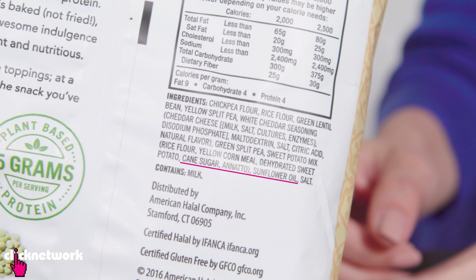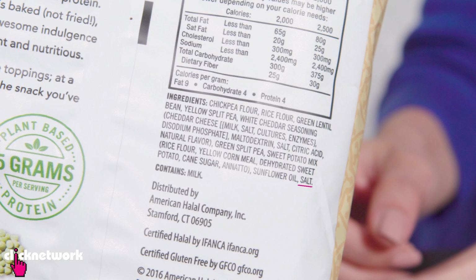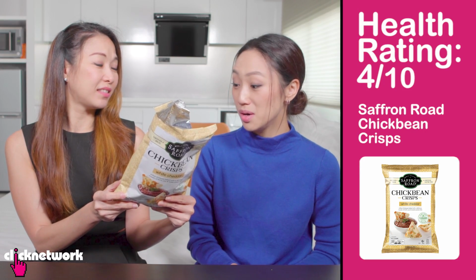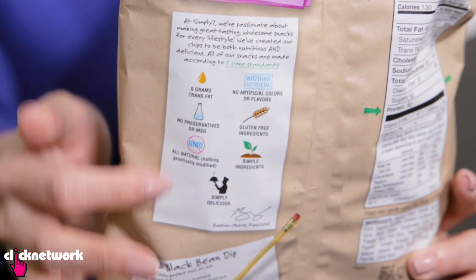Further down the line, I see things like cane sugar, annatto, and then the sunflower oil, which again, as I've mentioned, is one of those oils which is not that great for your health. And then just salt, which I think is just your normal table salt. So in terms of health, I don't think it's as healthy as it's made to look. On a rating of 1 to 10, I would say 3 or 4. Wow, that's generous.